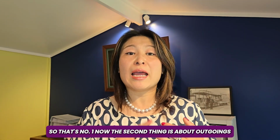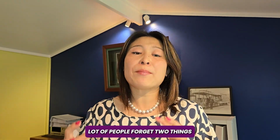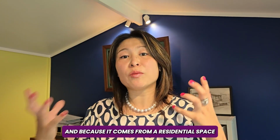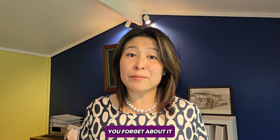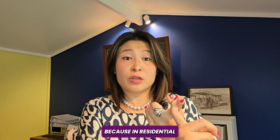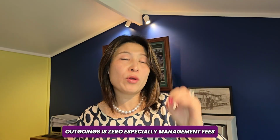So that's number one. Now, the second thing is about outgoings, right? A lot of people forget two things in commercial property investing. And because you come from a residential space, you forget about it purely because you don't think it's relevant, because in residential, the tenant doesn't pay for a lot of the outgoings. In fact, they pay zero outgoings, especially management fees, land tax, and things like that.